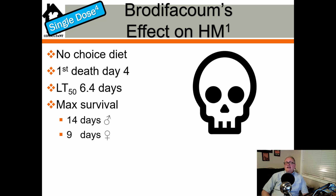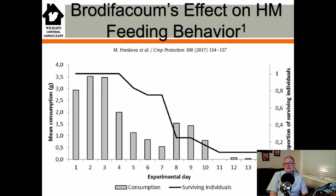So if you think that something in the second-gen category is automatically going to kill rodents faster, that is not necessarily true. I think that's a myth that a lot of pest controllers out there believe. The research seems to suggest that you're only getting about 1 day faster, but you're using something that's 5 to 10 times more toxic than first generation anticoagulants. So we want to be careful how we're advertising things.